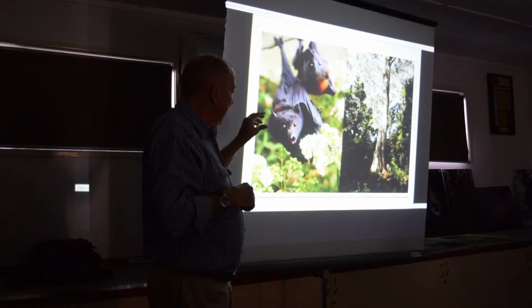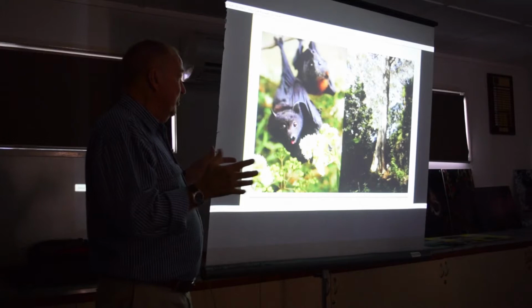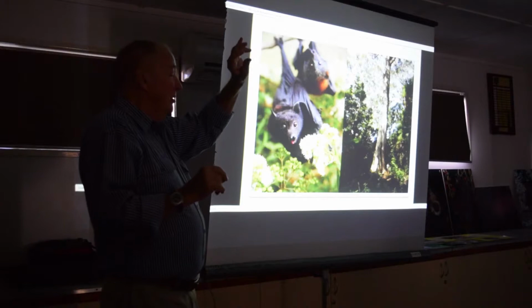This is a big blackbutt here, and for a while, until recently, till climate-changing things, there was a distinct relationship between grey-headed flying foxes and this tree. In fact, the distribution of the tree down the east coast of Australia was exactly the same as the grey-headed flying fox. Next one.